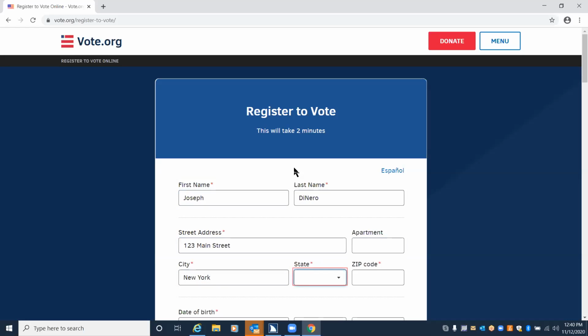Can we leave off state for now, Joe? Huh? Can we leave off state for now? See what their error message looks like. Okay. Zip code, star, edit. Okay. 1 0 0 1 1 8.